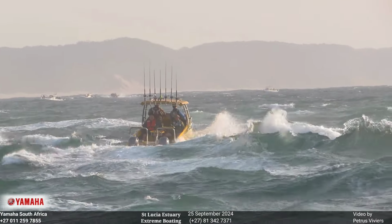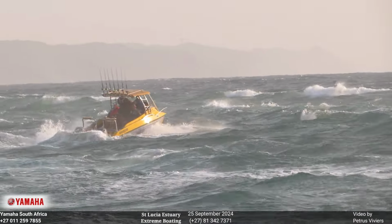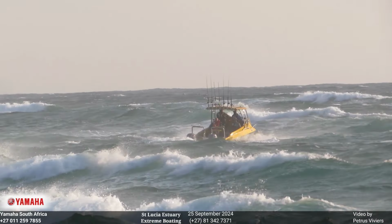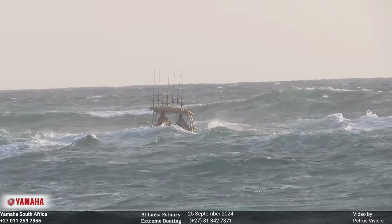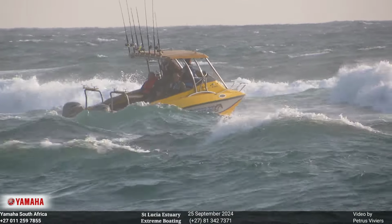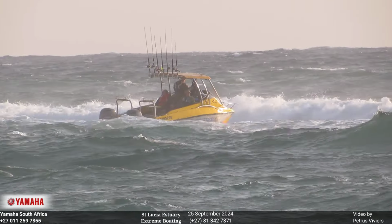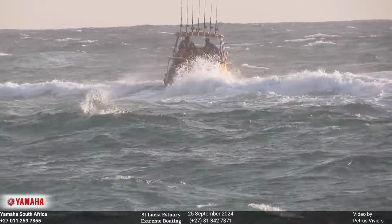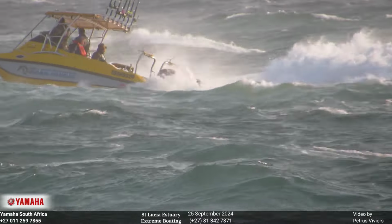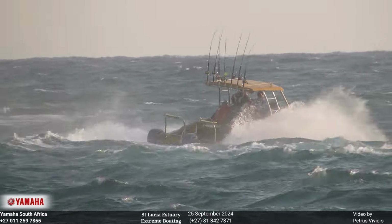Getting closer to the reef in time, because these sets can push you into the dog box quite quickly. I think you're a little bit early, Nick. Shit, I hope there's enough water. Run, Nick, run. Yep, now you're far enough. Thank goodness. You saw the reef.